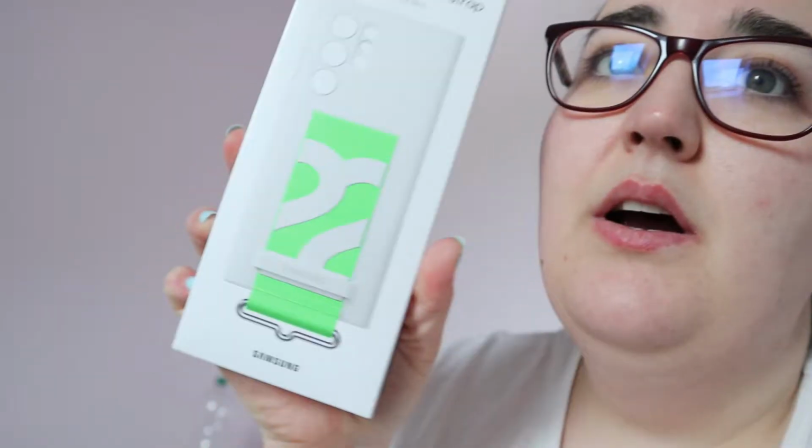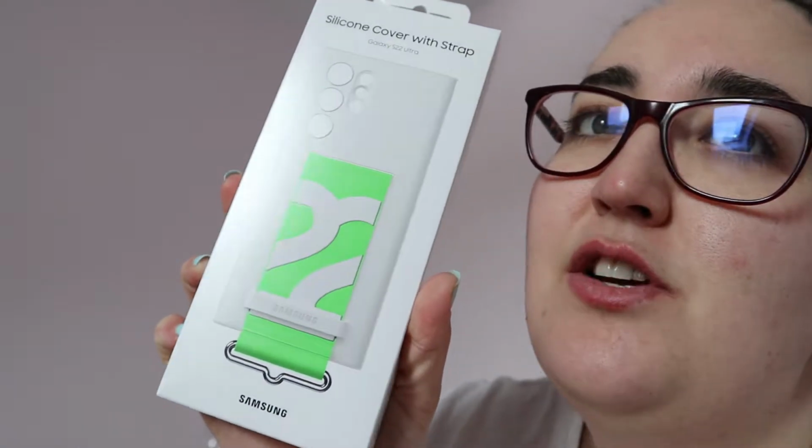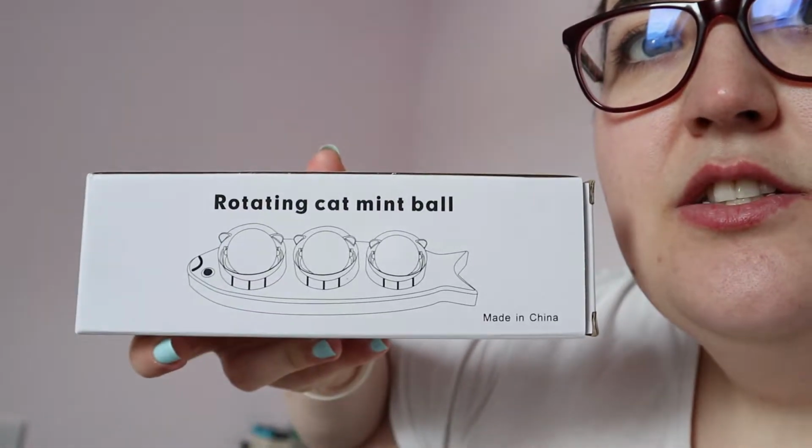The first is my replacement phone case. I can't wait to actually compare the green strap, because the green strap on the one that I had from when I got the phone was starting to look a bit dark. And the next thing I got is this. So it is a catnip mint ball.